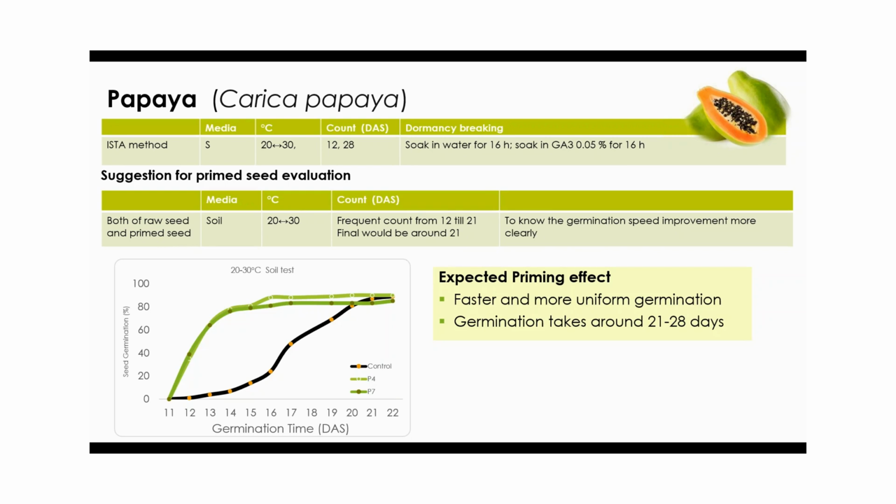Last example is papaya. Papaya seed needs a long time for germination. It is around 21 to 28 days. Therefore, germination improvement with good uniformity is required in the seed industry and nursery business. If the germination count is done earlier, the priming benefit would be clearer.